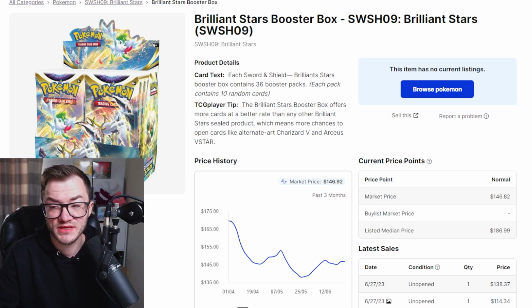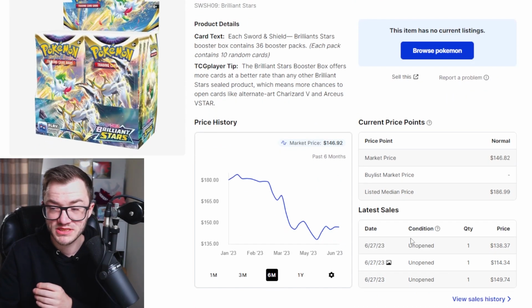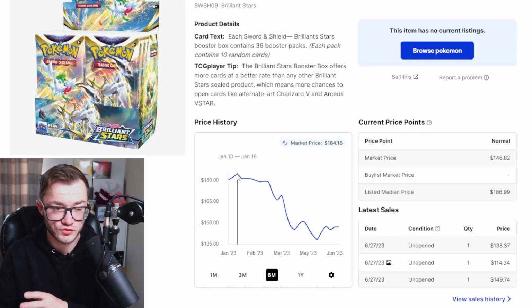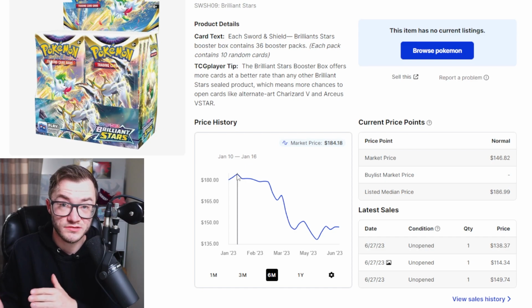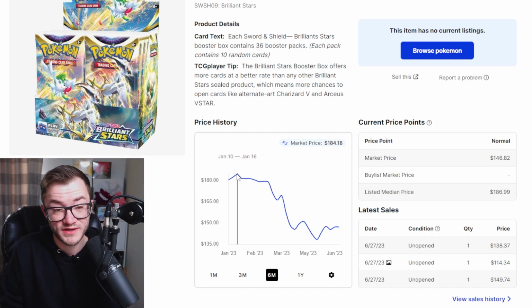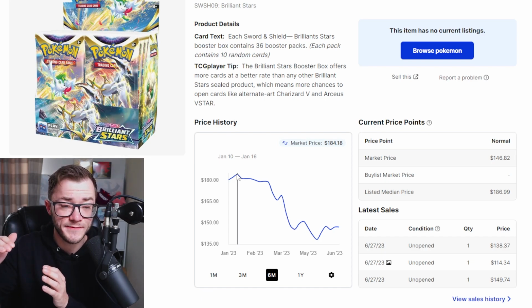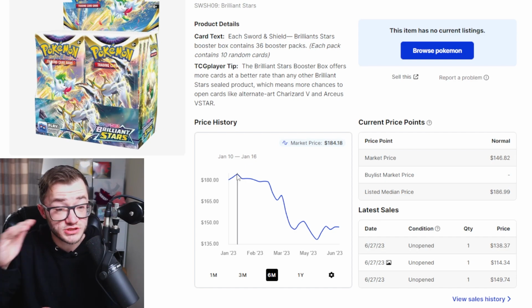$146. Now, it was one of these sets where I thought it was going to go the same price trend as Evolving Skies, and it was heading there. If we look back 6 months, it was 180 or 185, so it was actually higher than what Lost Origin got to. And I was like, oh, hang on a minute, it's going the same route as Evolving Skies, unless there's going to be a reprint or a restock. And there was a restock. There was a restock over here, very small one, but there was also a restock over in the US, and the market adapted. The crazy thing was it was at 180, but you could get it on the Pokemon Center for retail. Work that one out. It's a bit weird, right? So it started to drop to kind of sell out and make sense at 146.